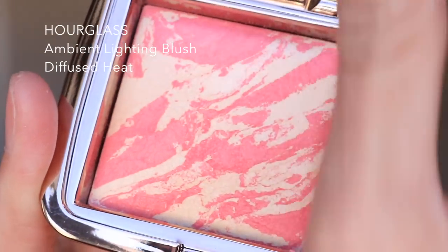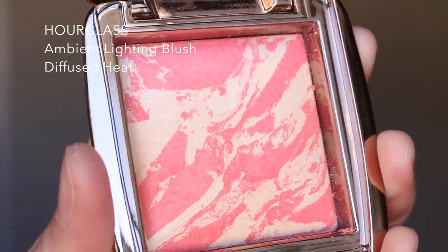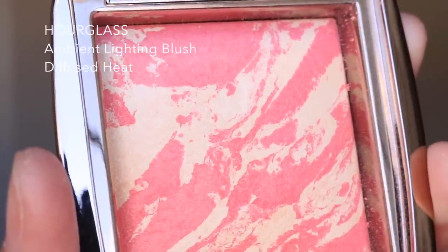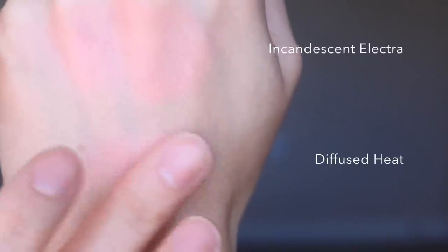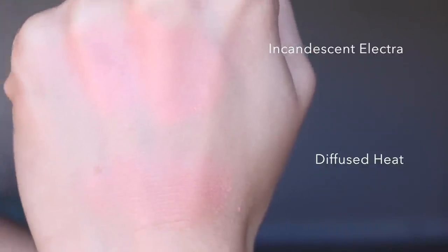And I also have this blush in Diffused Heat. Hourglass blushes are the only blush that I use. There's nothing that compares yet, at least. I love the marble effect. I think it's beautiful. I like looking at it every morning, and so I keep buying it. They both have a very nice sheen to them.